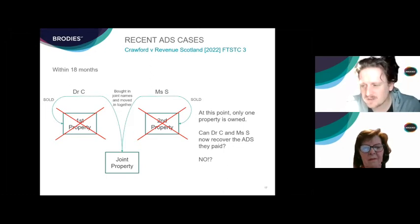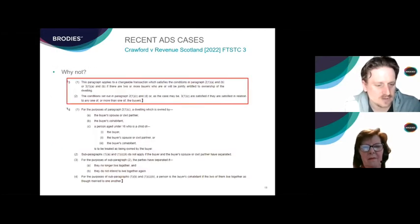So you would think, kind of logically, but also fairly, Dr. C and Mrs. S should have been able to recover the ADS, but Revenue Scotland and the tribunal denied that recovery. If we go on to the next slide, we can start to explain why. So the first thing is, just to recap, they're relying on paragraph 5 here, the rule that says if one buyer triggers the ADS, then it applies to the whole transaction.